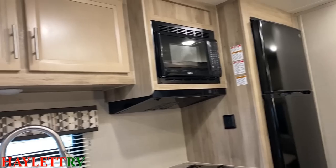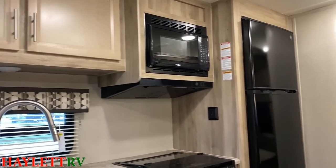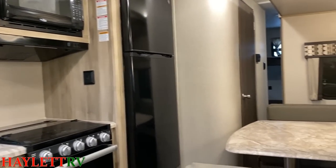So when we're closed up, the kitchen storage, all that countertop access space, the refrigerator, very easy to get to.